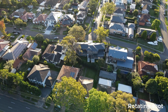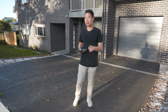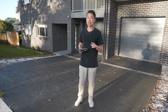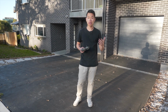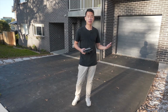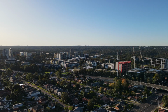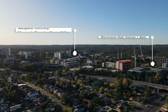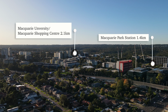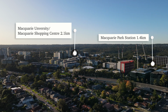When you're flying the drone, it's important to note that you're not just capturing the property. It's also important and beneficial for the agent if you capture the places of interest around the property, such as schools, shopping centers, marketplaces, things like that. What I normally do is point my drone at the area of interest and fly towards it, and in editing I'll place a mark on top of it to show the distance between the property and the area of interest.